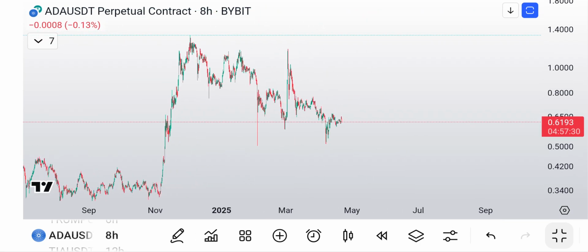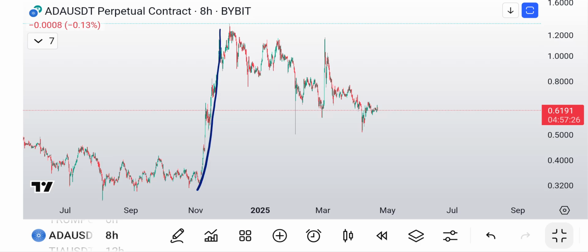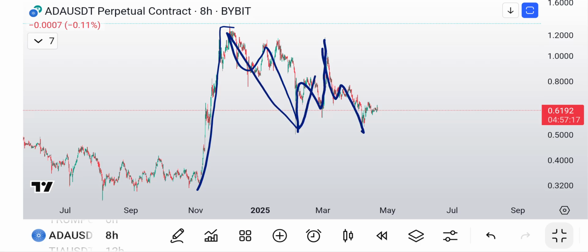So, you know, this is really very clear, right? You got this impulse. You have 3 waves down. You have 3 waves up. And then you also have 3 waves back down. You have a completed WXY. So if this is a 1 and we're working on a 2 here, then we should expect a big move up coming soon.